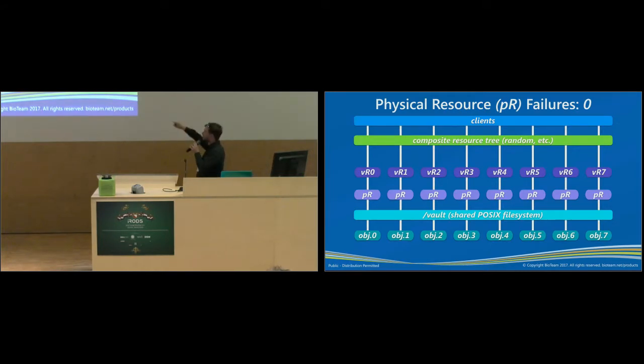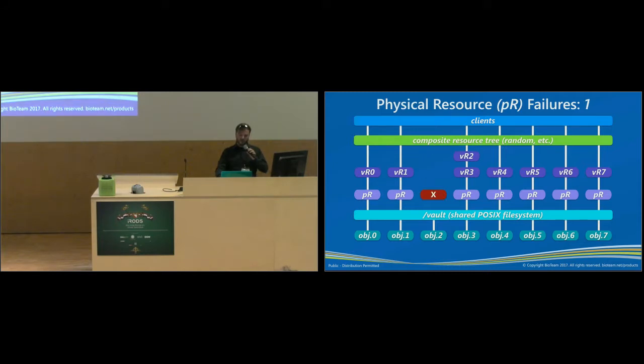So this is going through one more time. This idea of these V, R0 through R7 are the virtual resources. These are floating IP addresses, essentially. They're not that fancy, really. And the PR is the physical resource. That's the iRODS resource daemon running. So the idea here is, again, you have connectivity to clients. They can all see underlying iRODS objects stored in a vault. And the point is, as things fail, these virtual resources float over, and all the clients can still see all of the objects, right?